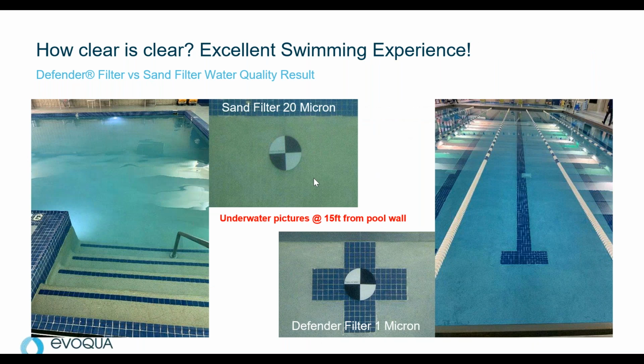Let me continue. Okay, so what is the clarity of the water itself to provide a good swim experience? On the left is a pool that uses sand filter. On the right is the pool using our Defender filter. You can see there's a clear turbidity improvement by using our Defender filter.